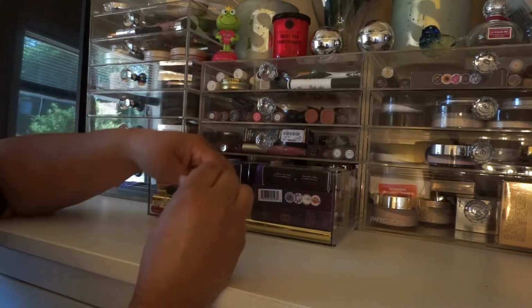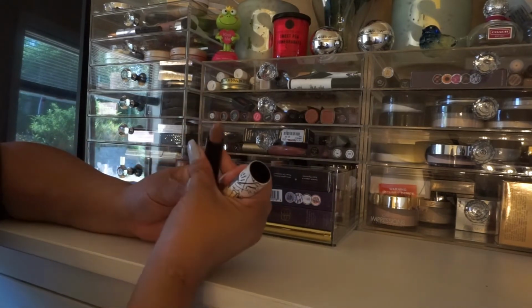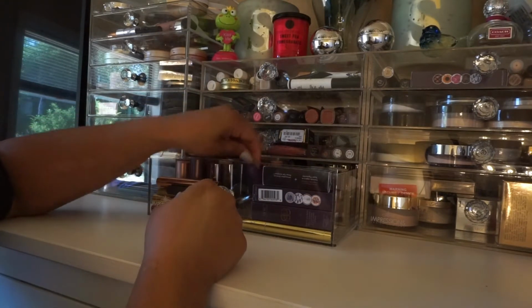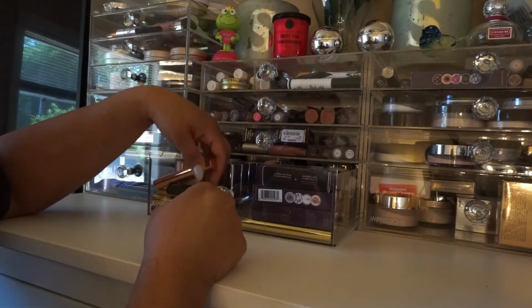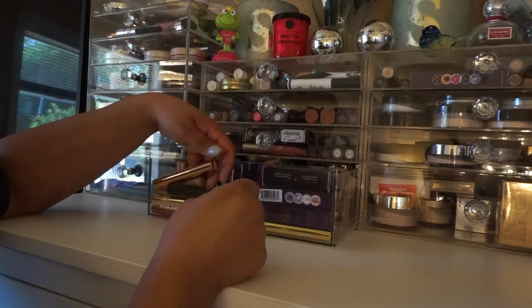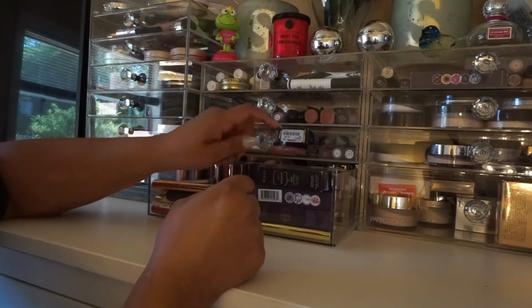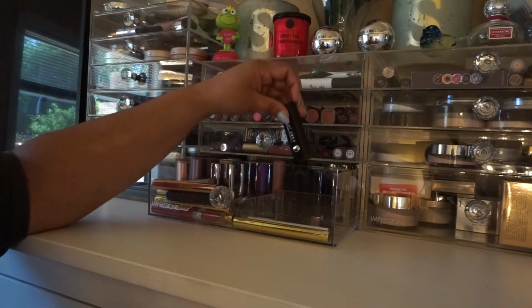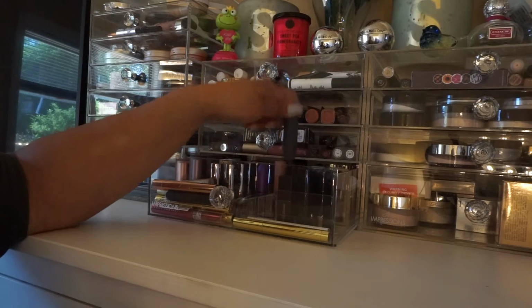I have some of the Urban Decay in here. I have Selena. I have from MAC. I have other MAC. I have some Stila down here, Lipland, some Tarte, and others that I gotta try. That's why they're still in the box here. Marc Jacobs, a few of those in here. Smashbox, Bite Beauty.